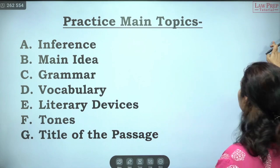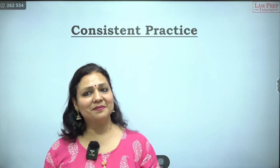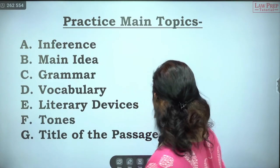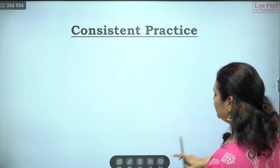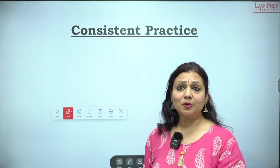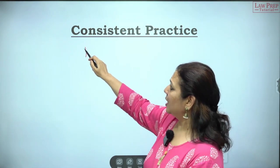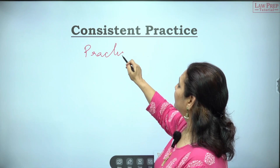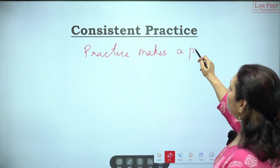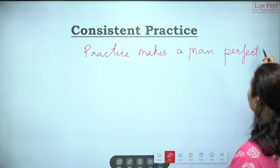And if we turn to consistent practice, practice makes a man perfect. It's not only an epigram, but something which should be remembered forever, because it's not an age-old saying, it's an adage, a maxim which is true to life. You have to practice daily. You have to remember this. Nothing is impossible for a man who wants to do. Yes, who wants to do.